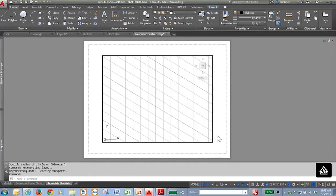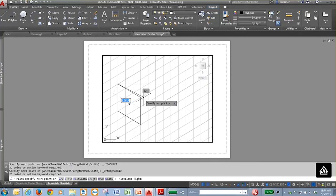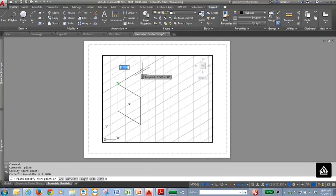Also, for anybody who does spool sheets for piping or has to create isometrics in any way, there is this new grid that basically adapts to the isometric layout on the fly. So if I was to start a polyline here and start creating a box of some sort, and then I want to switch over to a different plane, switch over to my isoplane right, let me stop the command and click on it again. Didn't like that. Isoplane right, so now the grid has changed.